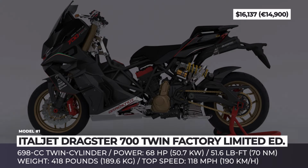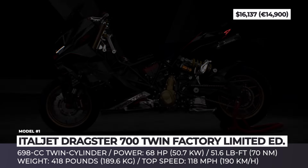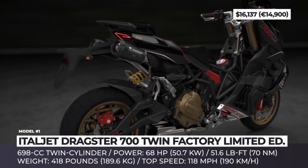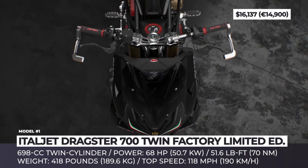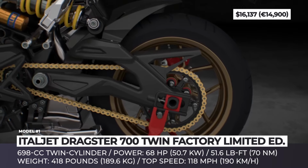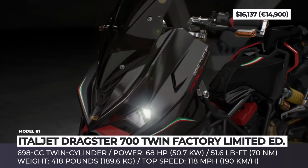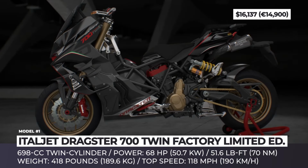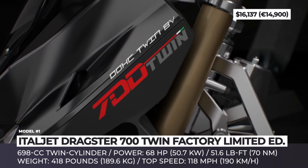Italjet Dragster 700 Twin Factory Limited Edition. Just when we thought that Italjet scooters couldn't become more extreme this year, the renowned Italian manufacturer hit us with the Dragster 700 Twin Factory. Regarded as the brand's largest and most powerful model to date, the Dragster 700 utilizes a 68 horsepower strong twin-cylinder engine with a 698cc displacement and 51.6 pound-feet of torque capabilities. With a 6-speed manual transmission, this hyper scooter can reach 118 miles per hour despite weighing 418 pounds.